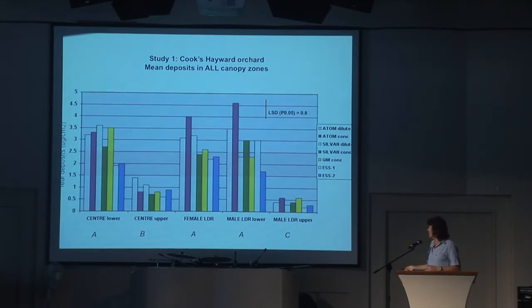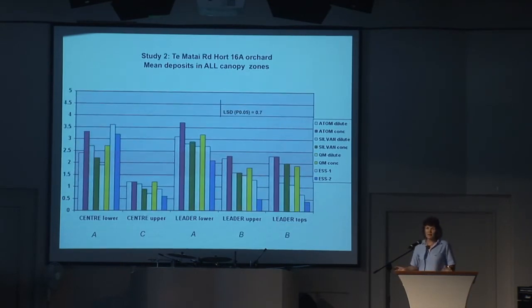So this was the Hayward, the less dense Hort 16A, the same sort of thing except potentially a better job overall. Here you've got your centre lower canopy with all the treatments, dilute and concentrate. Here you've got your centre uppers, again falling outside this 1.5 to 2.5 band. The leaders in the lower area, there were no dense males here, so these are well-managed, well-pruned female leaders, the lower and the upper. And here we're looking at the very tops where you had a lot of new growth coming on above the leader and the centre, and we were sampling from up to about 1.5 to 2 metres to see whether the sprayers could get there.